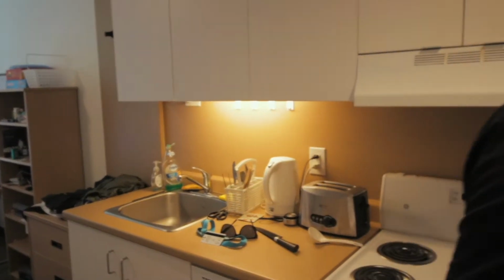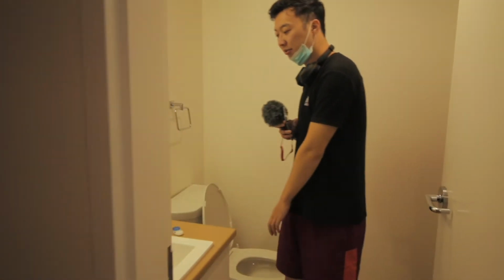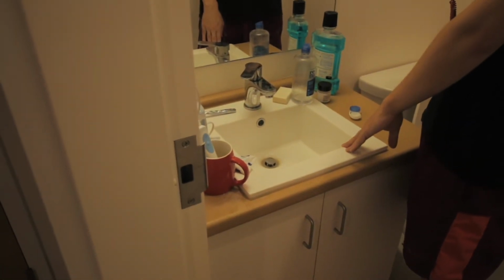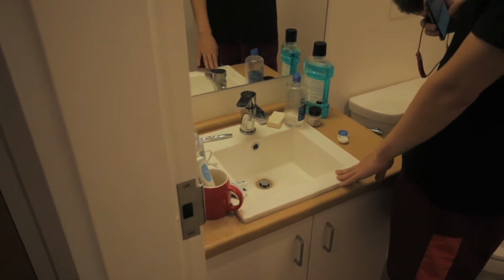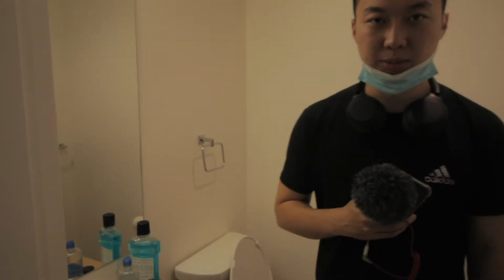And then behind me in this area is just a pretty regular bathroom, except this is a little bit too short, a little bit low for me. But for the most part, it's not too bad. Just like a normal washroom.